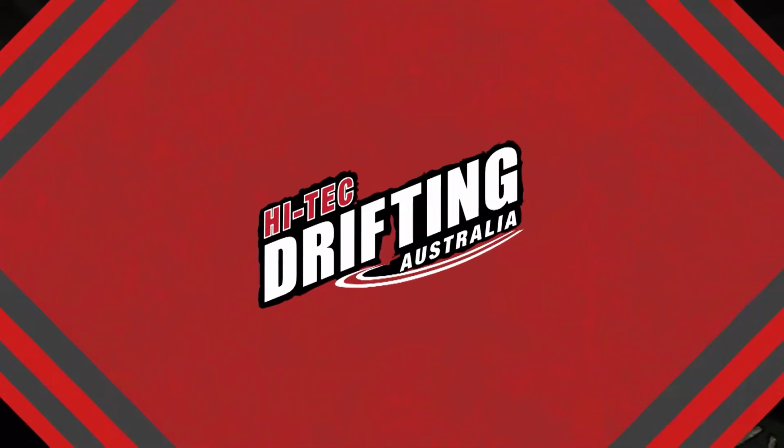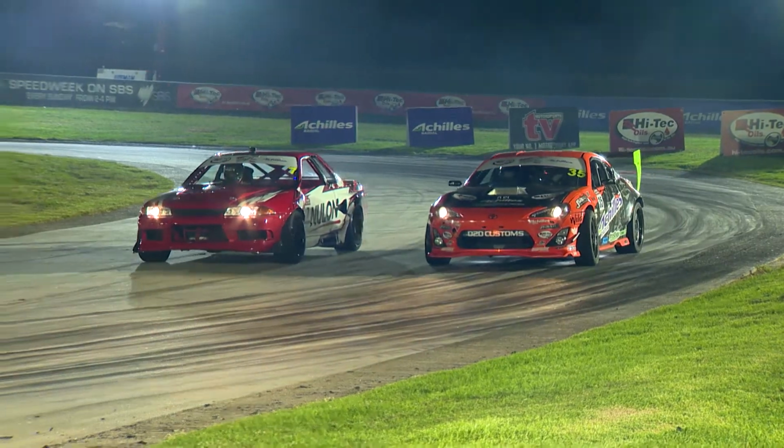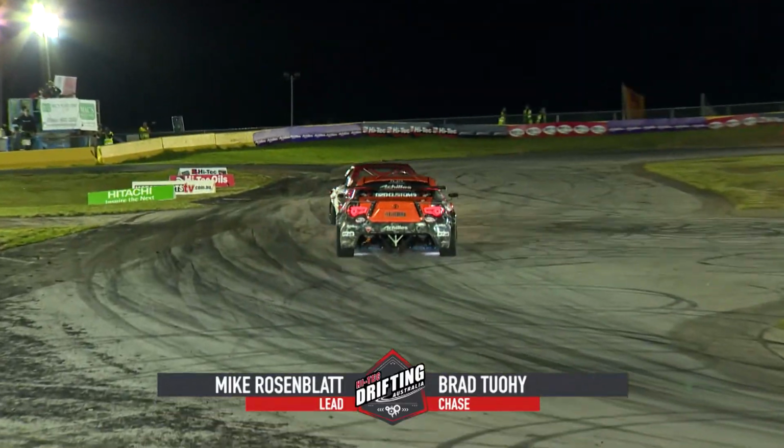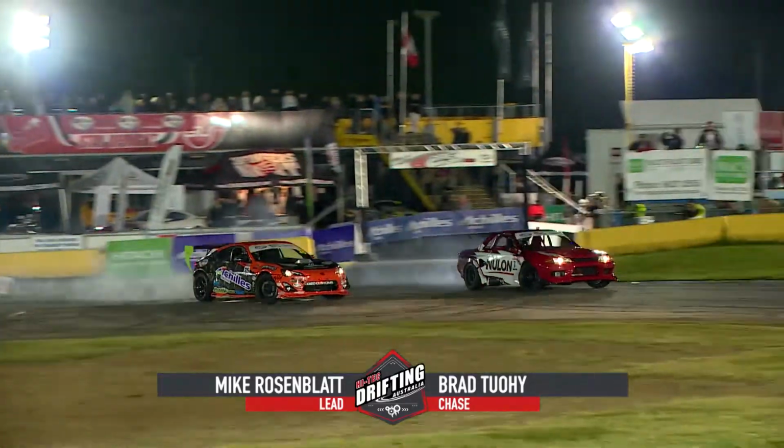Yeah, I think Beau was just a little bit closer around that first corner on the chase, and then like you said, that gap wasn't as big. This is sure to be a tight battle.